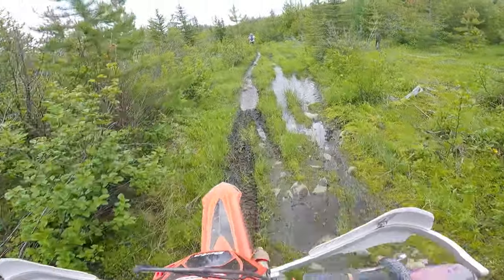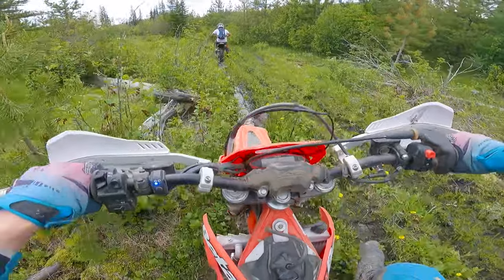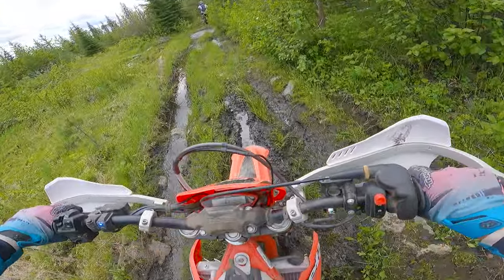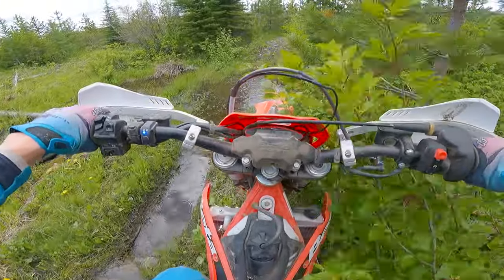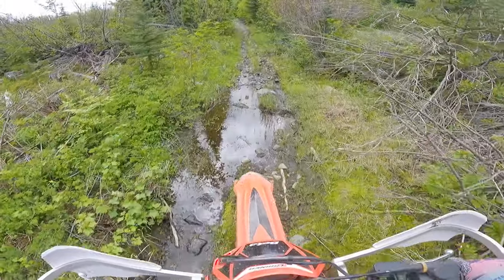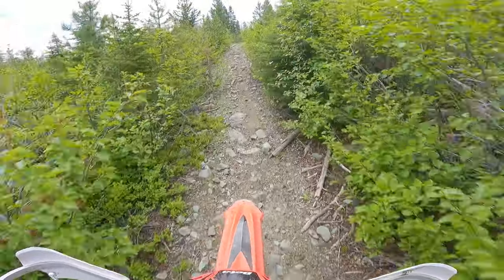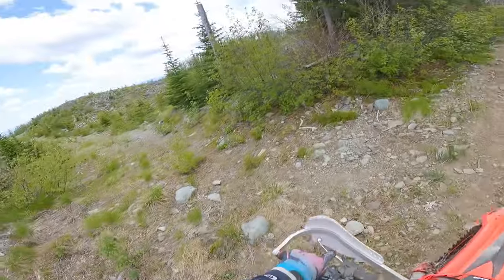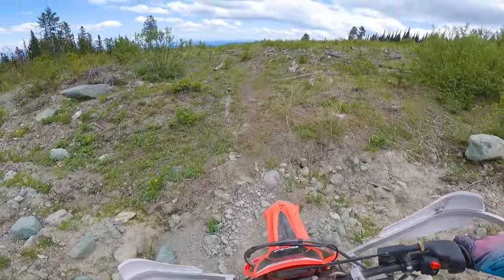Swamp hog. Looks like the trail goes through this old landing place. Yep, there's dirt bike marks.